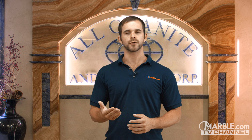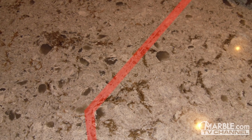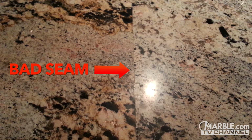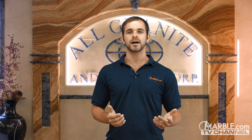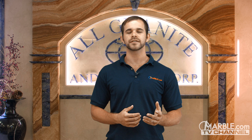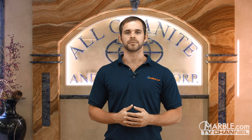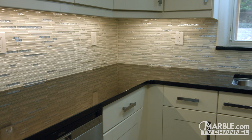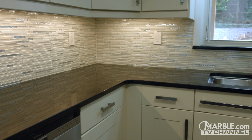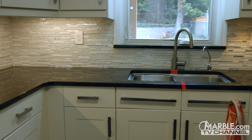The other factor to avoiding bad seams is placement. Many countertop companies place their seams in an area that's convenient for them to fabricate, not for you to live with. At Marble.com, we place seams in the most discreet areas possible to keep your countertops looking as good as possible. Take this countertop for example. Most fabricators would place a seam here because that's easiest for them. But at Marble.com, we place the seam by the sink, which conceals it much more.